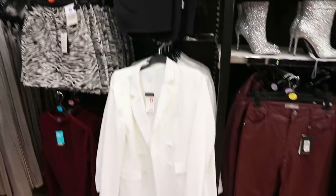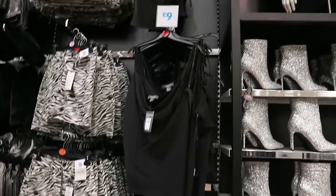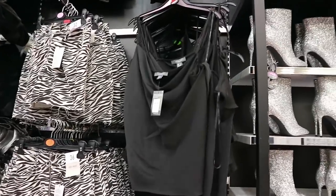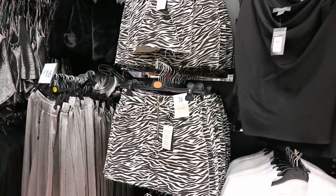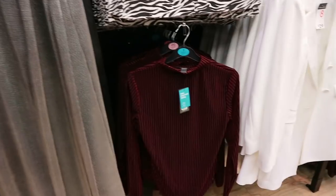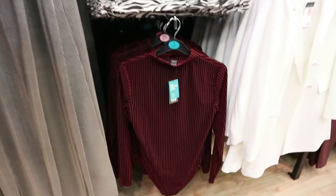They're really, really great. They have this gorgeous cream blazer there. This is a blazer dress for 29. Lovely chiffon cowl neck tops for just 9 euro. They have the skirt similar to the snakeskin in the zebra print. Really cute little bodysuit down there with the wine suede stripe, and that's just 12.